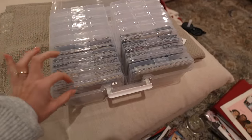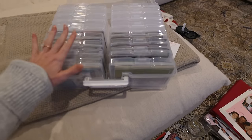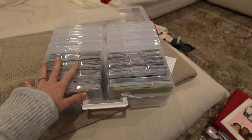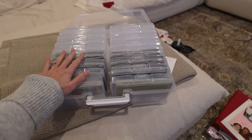I'm so impressed with how many photos you can fit into each one of these. I didn't even think that I could fit all of them in this round. I thought that I was going to have to get another one just for all of these older photos. This was so much fun to look through all of these.